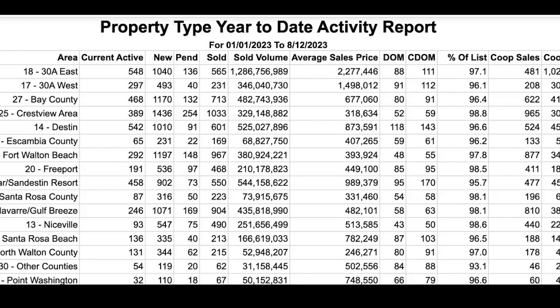Curious what you can buy in different areas in the Panhandle? Well, let's take a look at the property type year-to-date activity report. 30A East and West, the average sales price, you're looking at $2.2 million on the east end and $1.5 million on the west. The Crestview area, you're sitting about 318, Destin 873. Fort Walton Beach is close to 400. Freeport is still taking off. Prices are still increasing. And Miramar Beach, it's sitting right about 989.